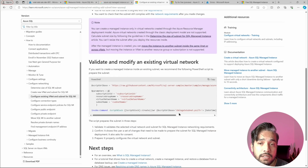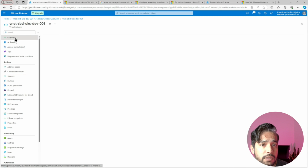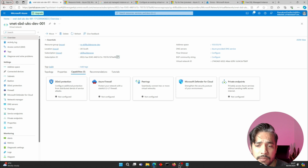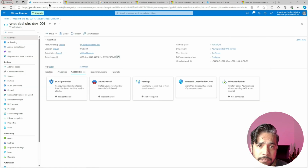And this is how you deploy a managed instance in an existing virtual network. So first of all, we will need to validate and modify an existing virtual network. It will prepare our virtual network, or the subnet specifically, for our managed instance. Let's copy the script. We'll get all the details that we need: the subscription ID, the resource group name, the virtual network name, and the subnet name.